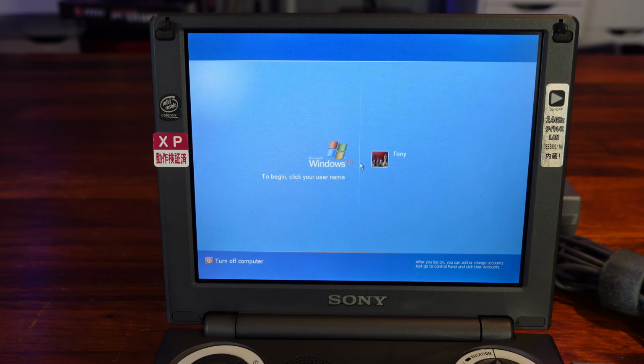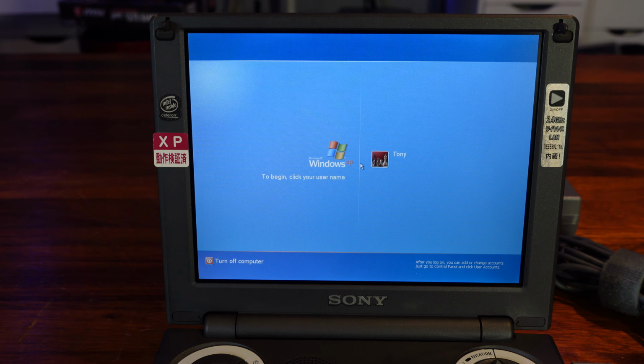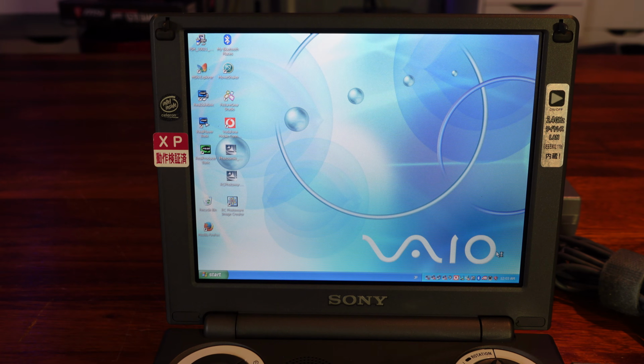Windows XP seems to boot up just fine though, and here's why I doubt the seller's story that he'd bought this and then put it in a cupboard. It's clearly been set up and used to some degree, given that it has a user setup and all these third-party apps installed. That said, I'm not going to dwell on it, it's still in fantastic condition.